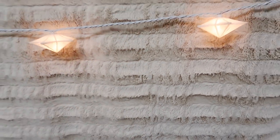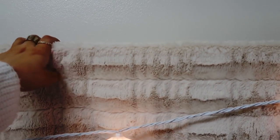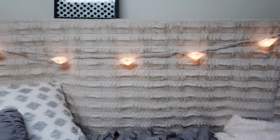This blanket is from Amazon. I just used it because I didn't loft my bed. So I have this bar that you can't remove, and it looked really bad. So I put that blanket over top.